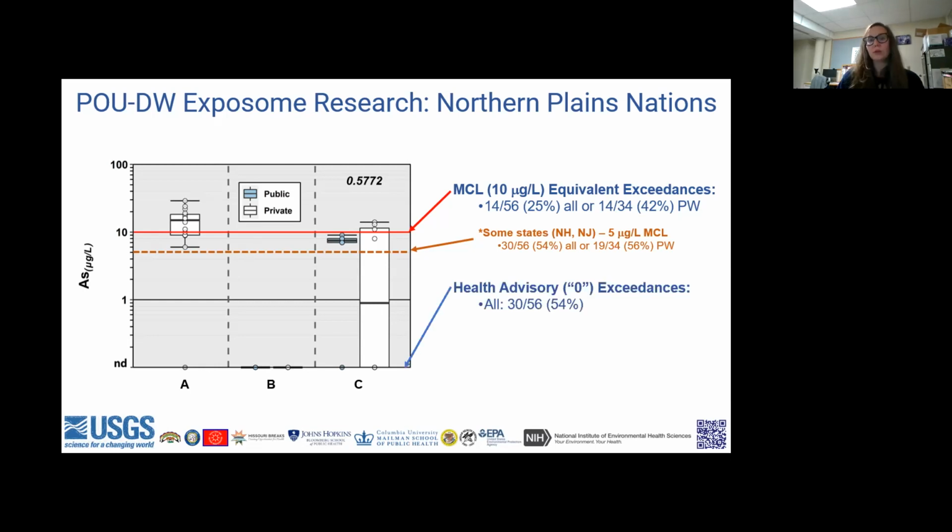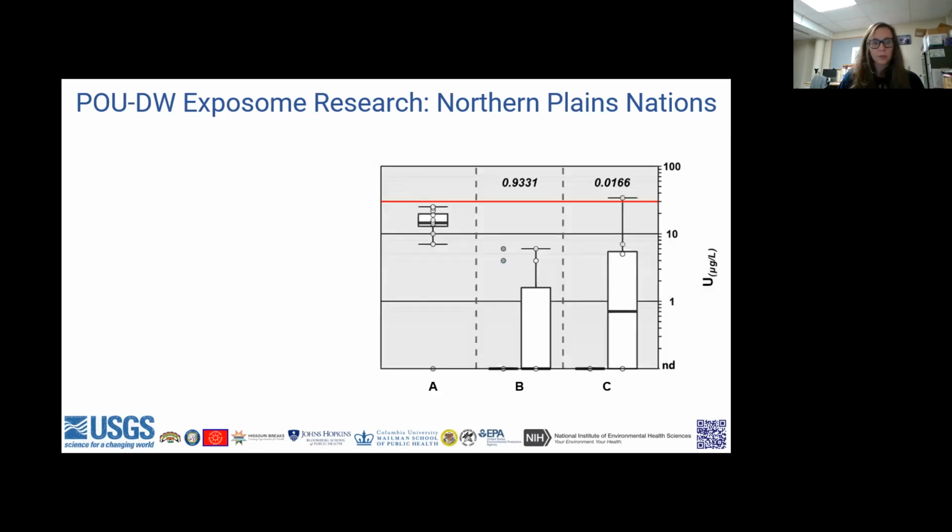Because there's no known safe level of arsenic, some states like New Hampshire and New Jersey have actually dropped their MCL to 5. If you consider 5, 30 of 56 samples exceeded that 5. And when you drop it to the actual MCLG, all of our samples where arsenic was detected exceeded that MCLG. This is not unexpected. This is what we expected. Arsenic is an issue in these samples.